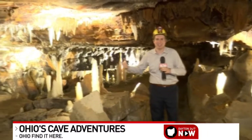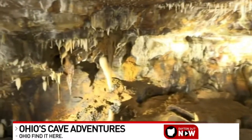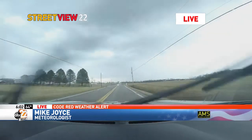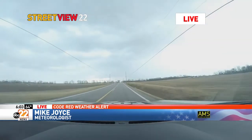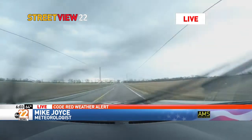No coat needed where I am. I am at Ohio Caverns in West Liberty this morning, and it is an amazing sight to see. You can see all the stalactites and stalagmites. I am actually in one of the stronger thunderstorms, or just outside of one of the stronger thunderstorms in the Miami Valley right now. It's in southern Preble County, so if you're in Camden, oh, you just saw it right there, a big lightning strike. That indicates that this storm has strengthened.